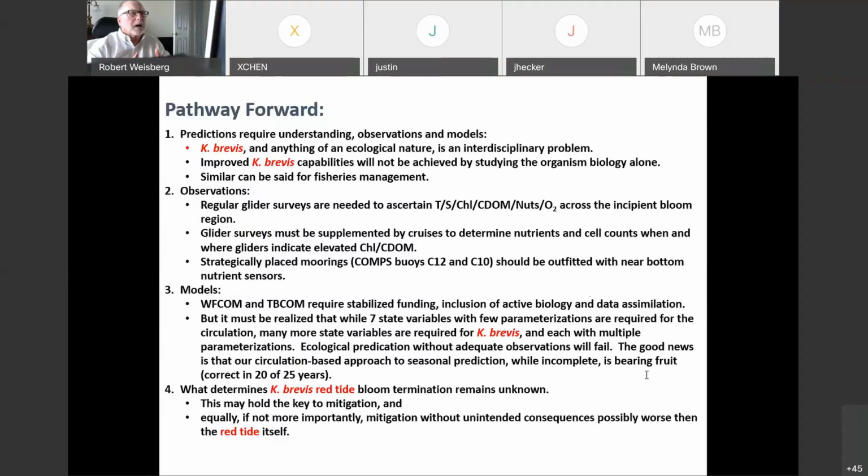We need to make sure these models are funded, and we need to make sure that they can be used, because they've been very effective. Pinellas County used our 3.5 day forecasts to position their response equipment in 2018. They were very effective at getting the dead fish out of the water before they came to the beach. And so that in itself was a great mitigation factor during the 2018 red tide bloom.